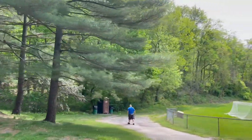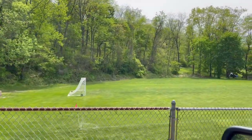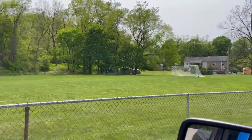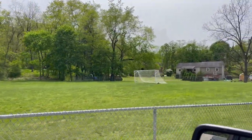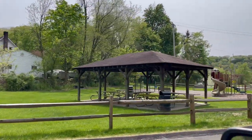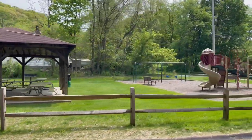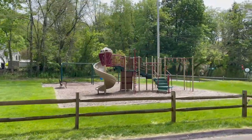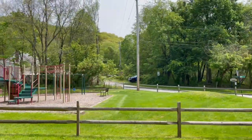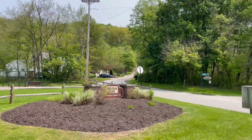I guess there is one lone port-a-john right there, but there's also a soccer field. So you can definitely play some soccer. And right at the entrance of the park, they do have this little gazebo and this little playground area. So if you wanted to bring your kid out, play at the playground for a while, and then go on into the Fall Run and cool off, you could do that.